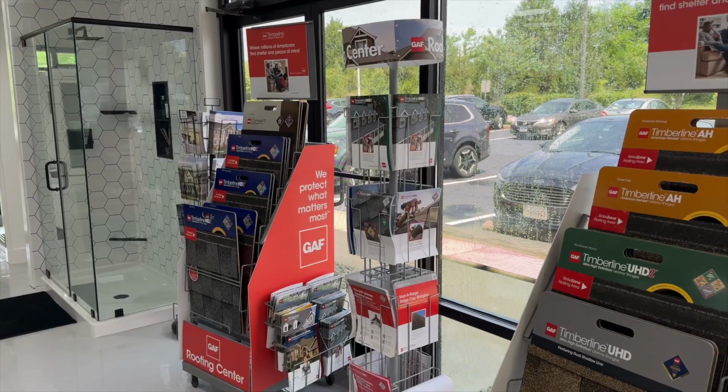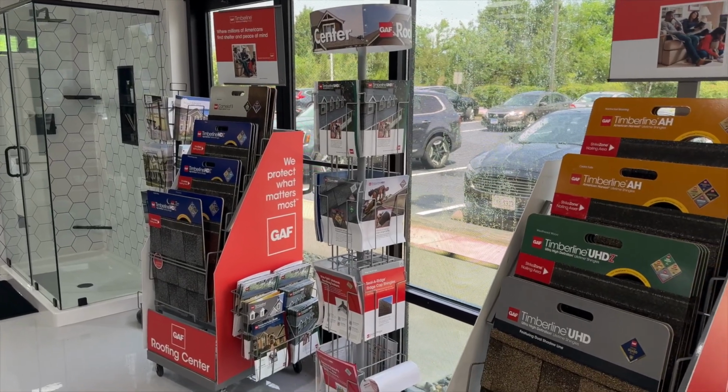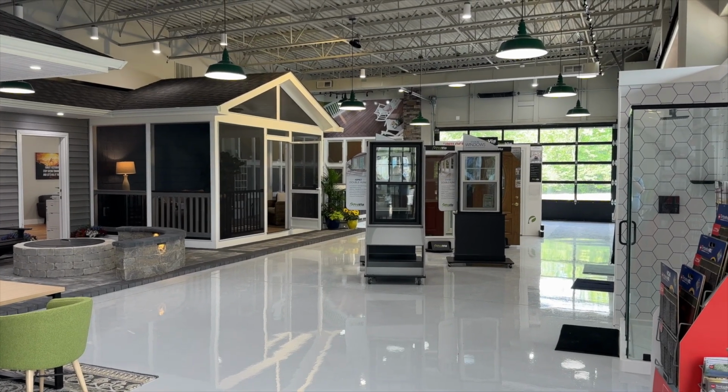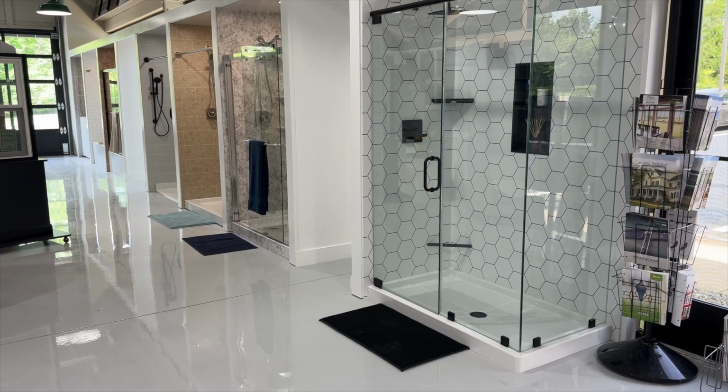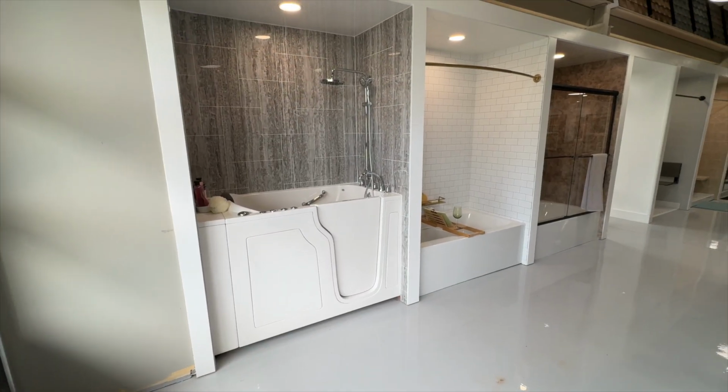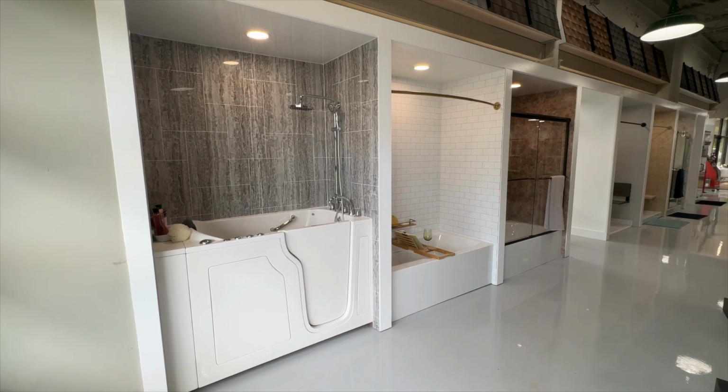So why don't we just start broad, tell us about Fletcher Home, what y'all do. So we are a home improvement company that does roofing, siding, windows, and outdoor living, decks and patios. We've also gotten into the one-day bath remodel space where we come in and we'll change that old tub or shower into a beautiful new bath or shower in as little as one day. But those are our main services and products that we offer.